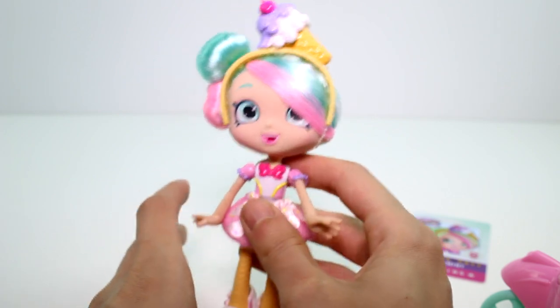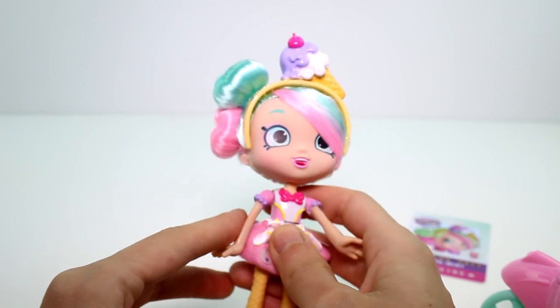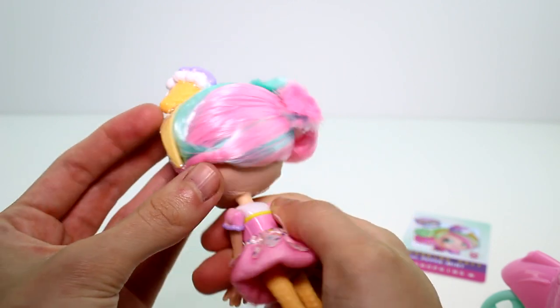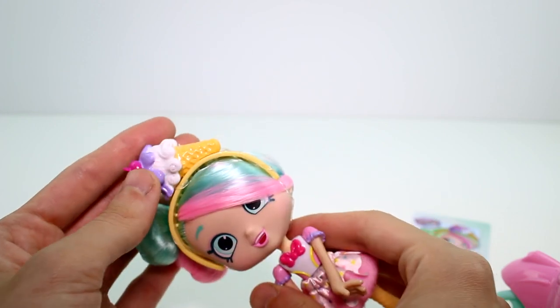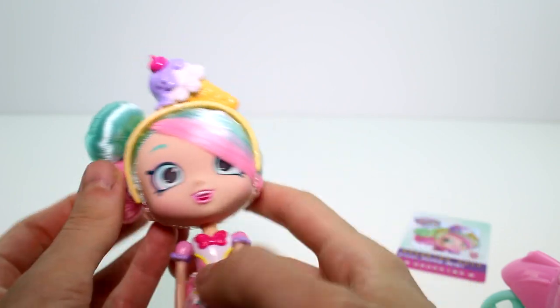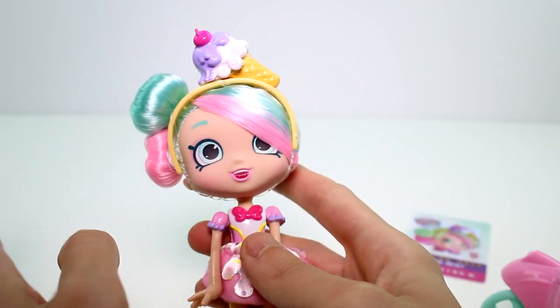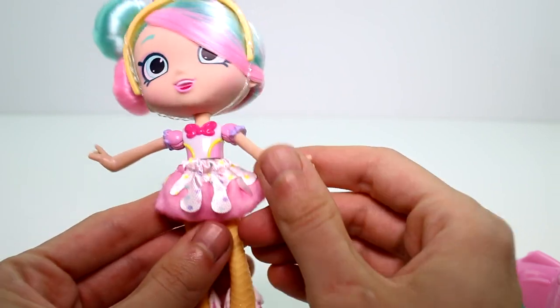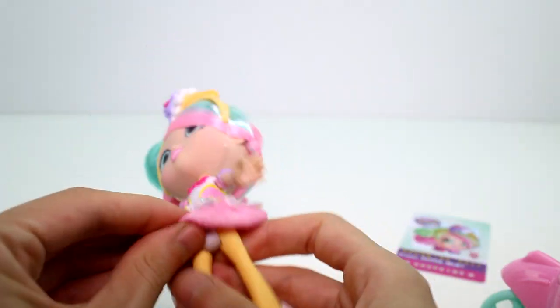So hopefully we can just get her to stand up by herself. But she's super cute. She has this adorable teal and pink hair. So cute. And then she has an ice cream headband, which you can take off, but I choose to keep on because it's easier displayed that way. She has her cute little eyes and just her minty color. It's so cute. And then she has this cute, adorable little skirt.